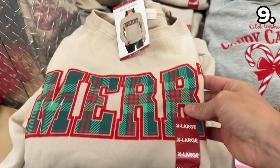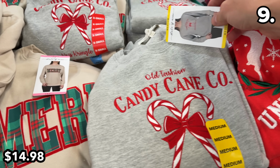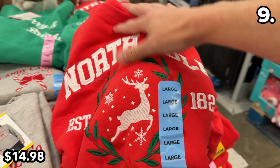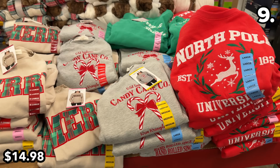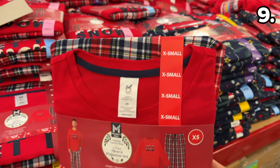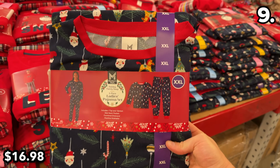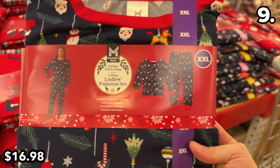Christmas sweaters for women at $15 with sayings like Merry and Candy Cane Co., among others, look to be of an excellent quality. If you prefer matching holiday pajama sets for you or other family members, the designs for both men and women at $17 felt very soft.